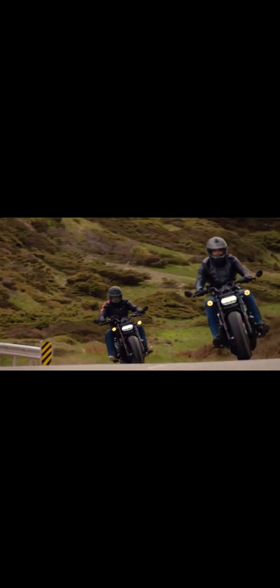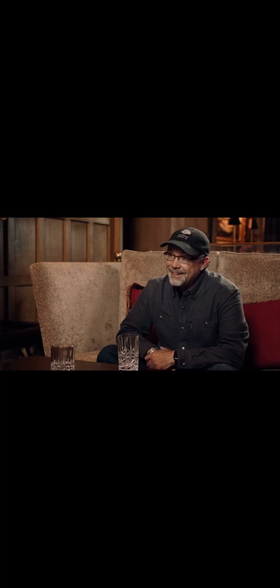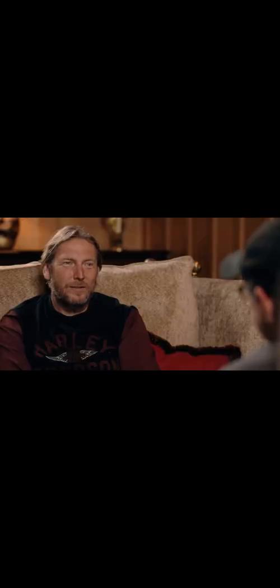It was fun charging into some of those corners and grabbing a handful and coming out of the corner. Perfect bike for the twisted roads of Scotland. Yeah, absolutely. It was fun. I can't wait for people to throw a leg over this bike and really experience the performance that this bike has. It's so agile and it's a real beast. It really is. I mean, every gear, there's a surprise waiting for you.